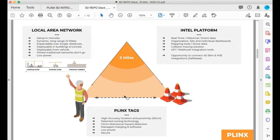We provide a managed charging and a software solution, and again, all of the tags are low power like the network. We've got a real focus on data security, so we obfuscate all personal data from our system, and we work with biometric scanning or biometric access control companies to provide insight into the user operators.